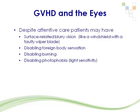Despite attentive care, patients generally feel that they have a surface-related blurred vision. So, just like when you have a windshield wiper that needs to be changed, it just seems like everything is a little bit hazier than it should be. Disabling foreign body sensation, and what patients tend to tell us is that they feel like there are rocks or pebbles in their eye. Burning, to the point where you feel like something is really stinging you and you can't keep your eyes open, and disabling photophobia. And I know that when I walk into a room and the lights are off, we have something we need to address, and it's not uncommon.